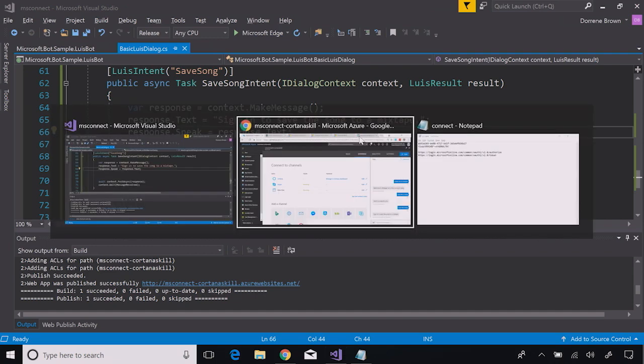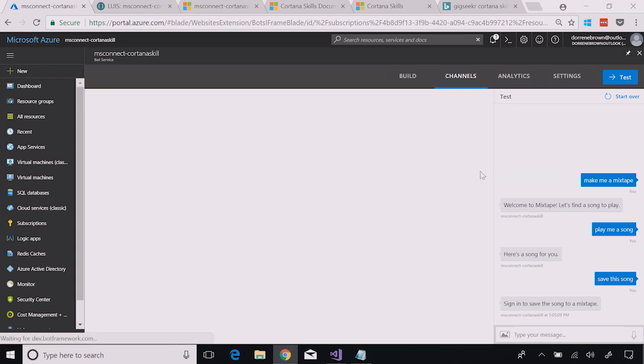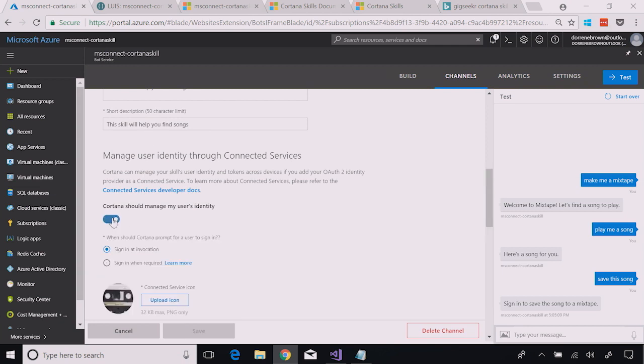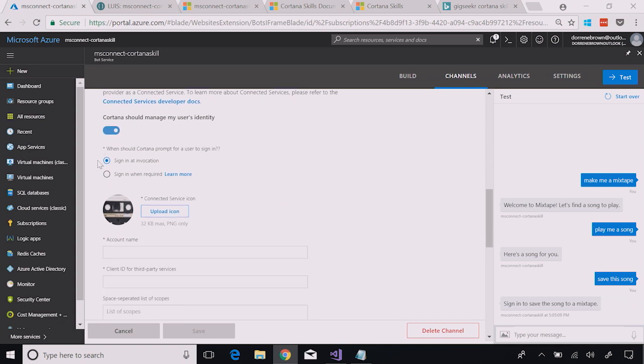The first step is actually some configuration back in the Cortana channel. What I'm going to do is click this pencil button just to bring up the channel config one last time. And we'll scroll back down to Manage User Identity through Connected Services, Connected Services being how Cortana manages OAuth tokens on your behalf. And I have the option to prompt for sign-in at invocation or to sign in when required, which is what we want. So I'm going to click this button here.